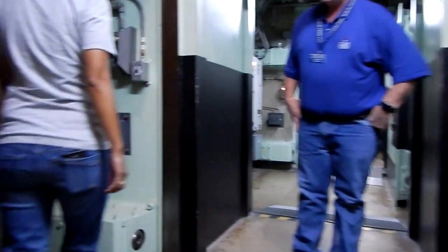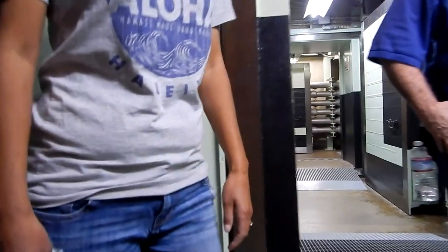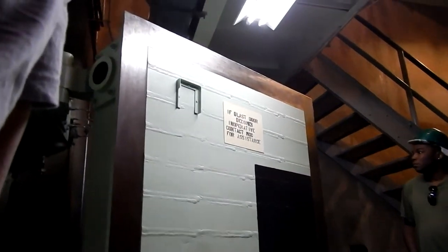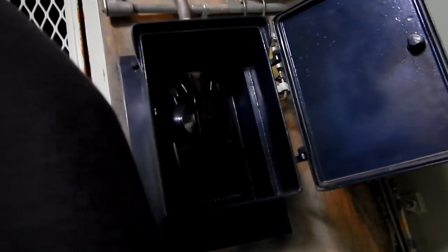Okay, we're at the bottom of the access portal. We're 35 feet below the ground surface. You're standing right where the crew would have stood. The commander would have made the final phone call right here, like you saw in the movie.